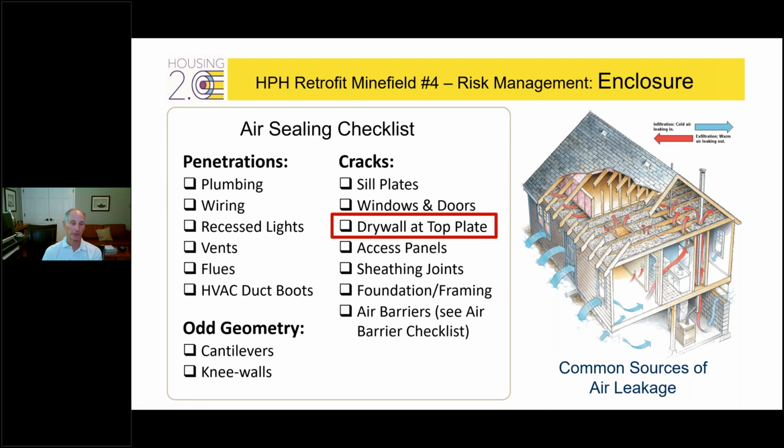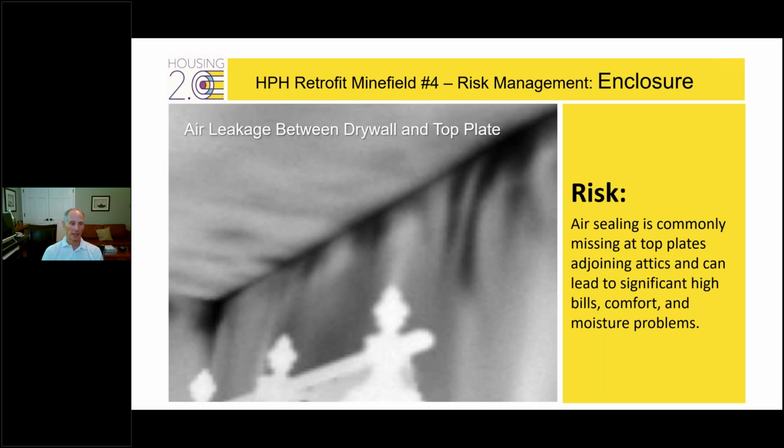I'll give you an example of just one that's very difficult, and one that you can manage actually in new construction. Where drywall meets a top plate at a wall adjoining an attic, the drywall itself will undulate quite a bit and create air pockets where air can flow, again, through the fibrous insulation when there's more or less heat or pressure or humidity. And so essentially, this is what it looks like when there's drywall and it's not sealed to the top plate. This again is a house in winter. The dark colors are cold. You see the cold attic is basically infiltrating into the conditioned space, which leads to significant high bills, comfort, and moisture problems. So again, this is something we want to manage.